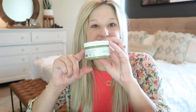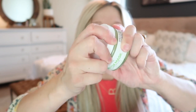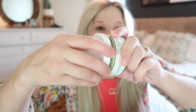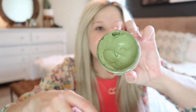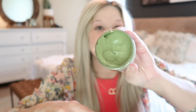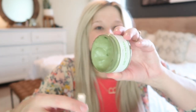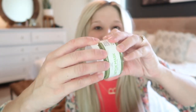I have been using the Teamy detox mask. You guys probably saw on Instagram that I posted about this. So this is what it looks like. I use this probably every 2 weeks. I have very dry skin, so I try not to use masks too often. However, this one does not dry my skin out one bit. So you could use this almost every day if you wanted to. I tend to use it once a week or every 2 weeks. It makes my skin look so fresh and so clear.